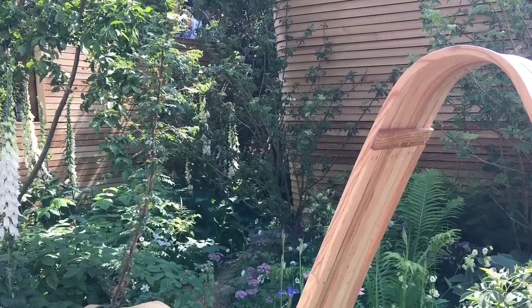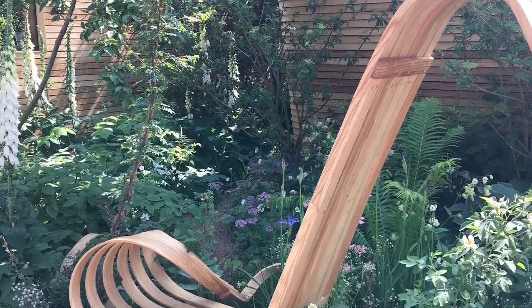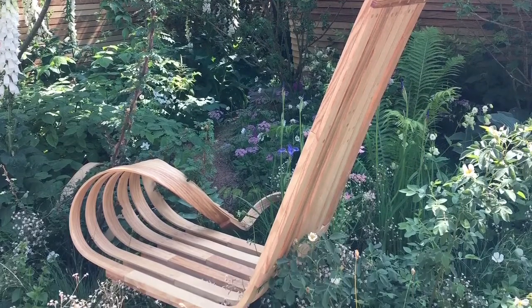And I was sort of wandering along, and I'd got a bit hot and uncomfortable. I said to my mum, oh God, I'm desperate to sit down. And I saw this really beautifully curved moulded wooden bench in amongst all these beautiful flowers, and I thought, oh, I'll have a little sit down on that. So I had a little sit down and my mum wandered in, and it turned out it was his stand, so Tom Raffield's stand.